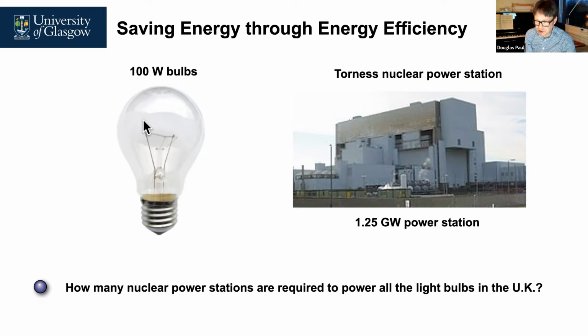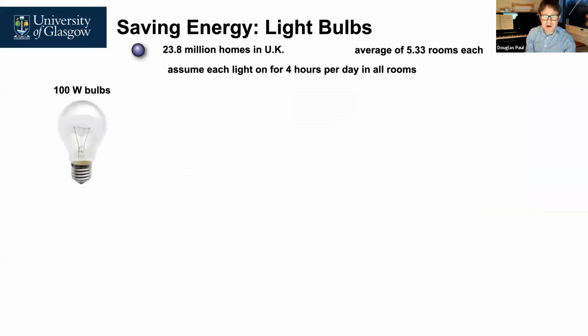Again, this is quite difficult when students first hear the question. What you have to do to be able to do this is at least have an estimate of, first, how many homes are in the UK with light bulbs, how many rooms are in those houses that have light bulbs, and also how long are the light bulbs on every day. Now, this is out of the UK census to get numbers that we can try and solve this problem.